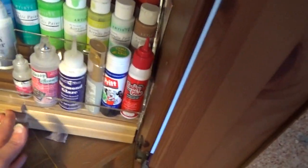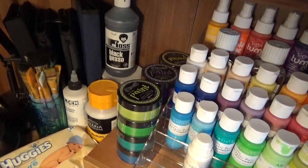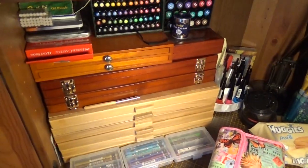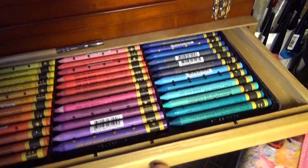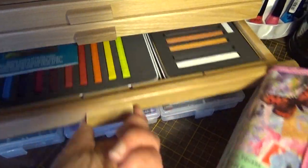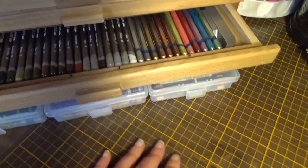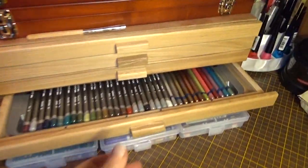I mean, it has different stations. This is paint and mediums. This is all my, oh, I should leave the light on really. Pencils, so that's my Neocolors. And pastel sticks, not pastel sticks, what are they called? Inktense, let's turn the other light on. There's lots of lights here from when I used to do the videos.